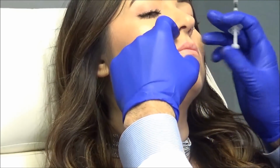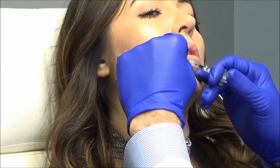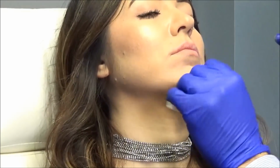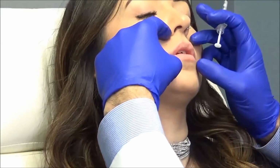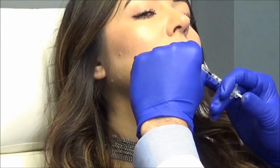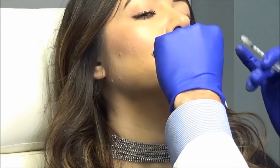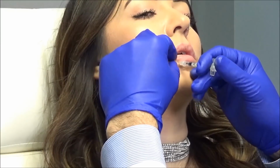Beautiful. And just relax. Another pinch. Very small amounts. Close your mouth for a sec. But very evenly distributed. You can already see the lower lip coming out. And I go further lateral. Pinch. Pinch. And walk in the park.